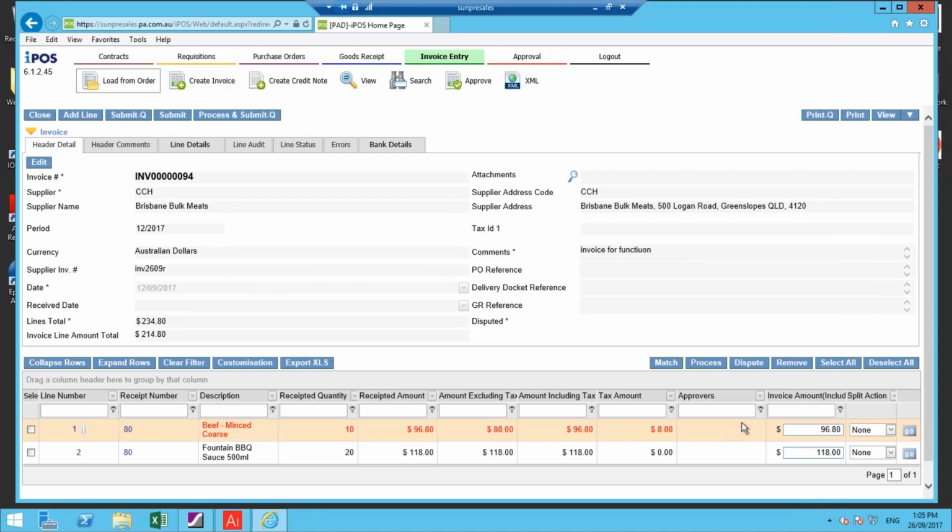So I'm going to first of all say, okay, it's my course mints, which has gone up by $20. So I'm going to change that to $116.80. And I've got to tell it in that instance to force receive a higher amount. So I've got to receive the higher amount, and my other line I'm going to invoice exactly as it is.